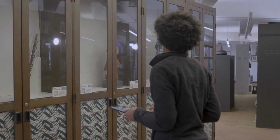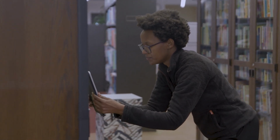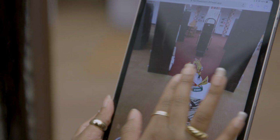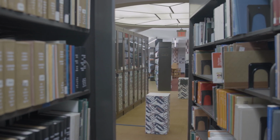So the exhibition is titled Augmented Curiosities. And so the idea for the exhibition was to try to see how these technologies could create value for objects by accessibility as opposed to inaccessibility, which is typically how exhibitions are constructed. The exhibition is staged in the middle of the stacks of the Herskovits Library of African Studies. It's on the 5th floor of the main library.